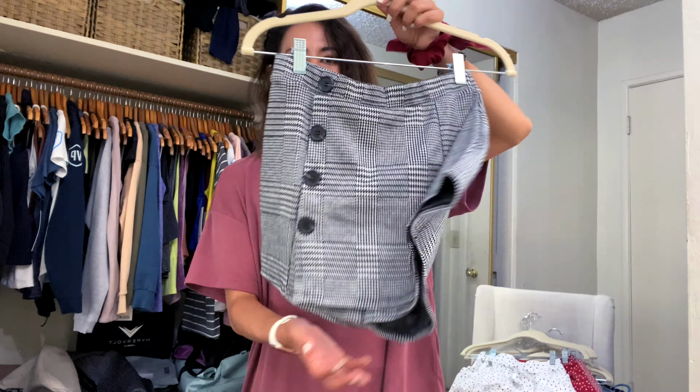Okay, so here's outfit number one. This is the romper from Amazon, and I paired it with the Echo sandals and just the plain sports bra on the bottom, a black one, but I would prefer a white one. So here's this outfit. Here's this one. I love it. It doesn't show my butt cheeks at all.